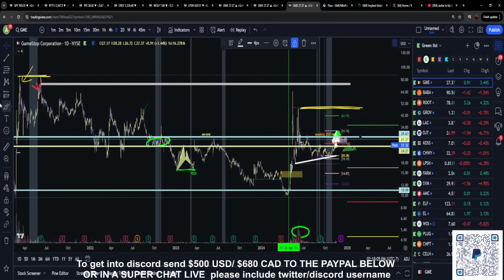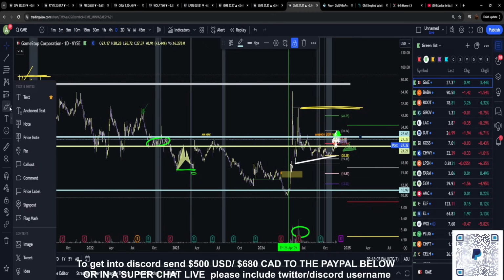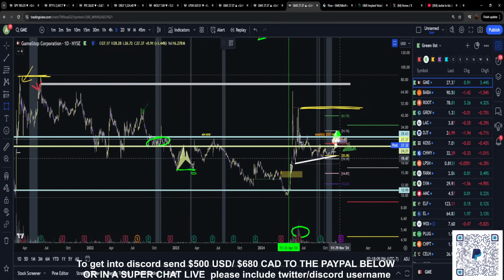Okay. Let me draw a box. All right. Let me take a rectangular box. I'm going to place it around 29 and 28. Now I want it to be a little bit bigger so you can see it. So I'll just place it around 27. I'm going to drag it all the way across.